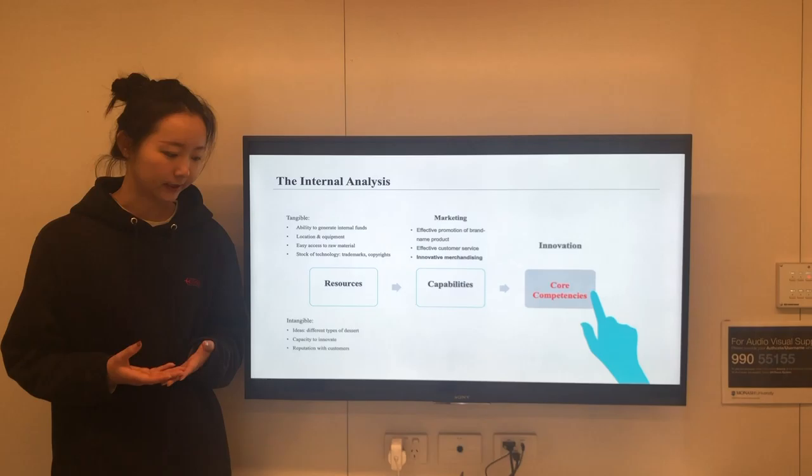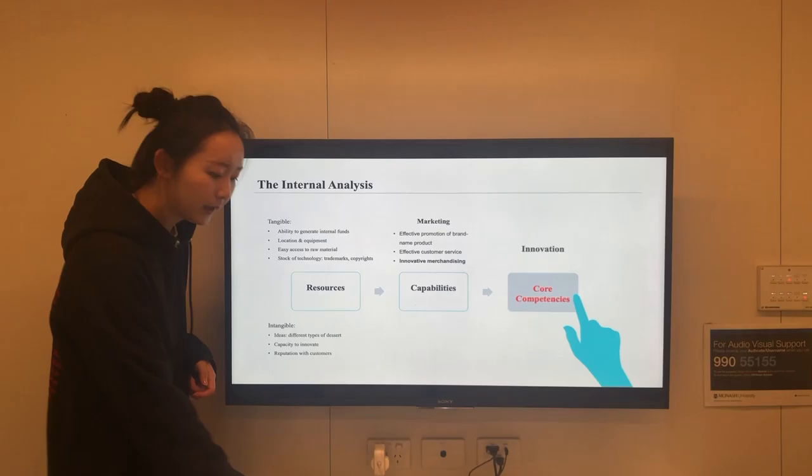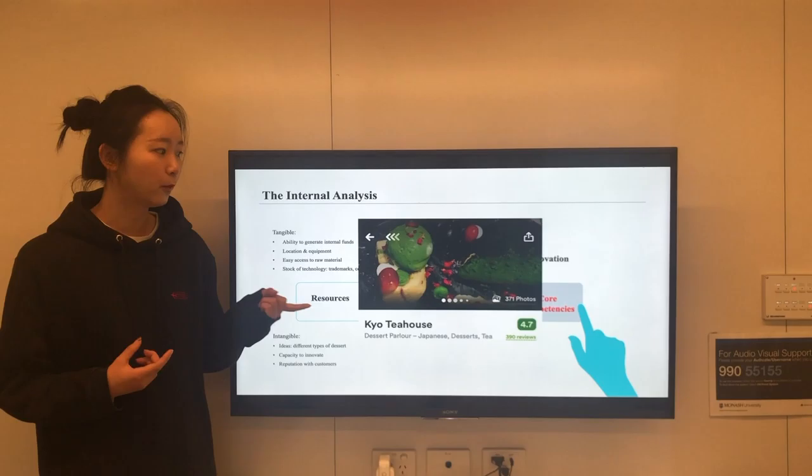Then come the intangible resources, like ideas for innovating different types of desserts and a good reputation with customers and suppliers. It can be seen from the picture that Kyo Teahouse has got a high score from customers of 4.7 and their reviews are all fantastic.